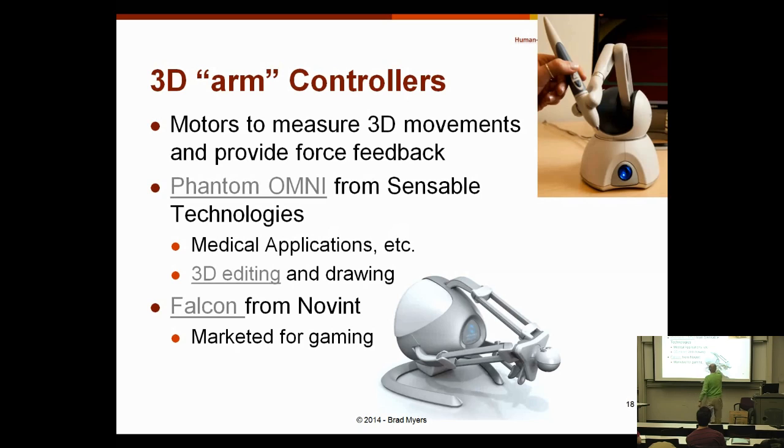This one from Falcon, I think I played with this at a conference. It's kind of more like a rate-controlled joystick in that it doesn't move that much. So as you can tell from these joints, they don't have a lot of movement that they can do. It's just a little bit. And so I don't really remember whether that one returns to a home position or not. But this one is designed for gaming.